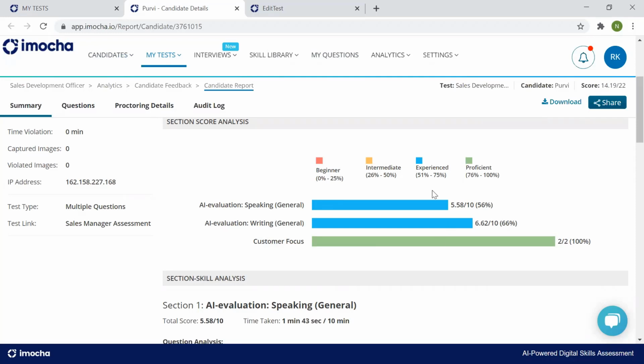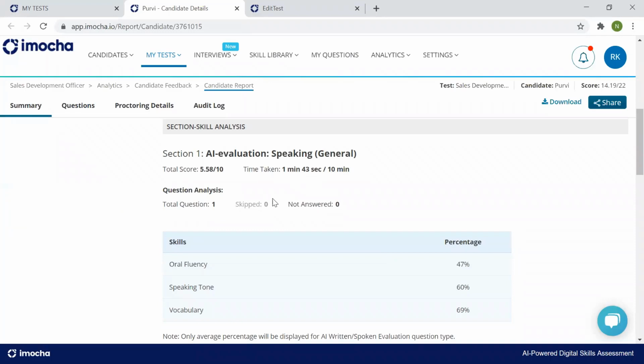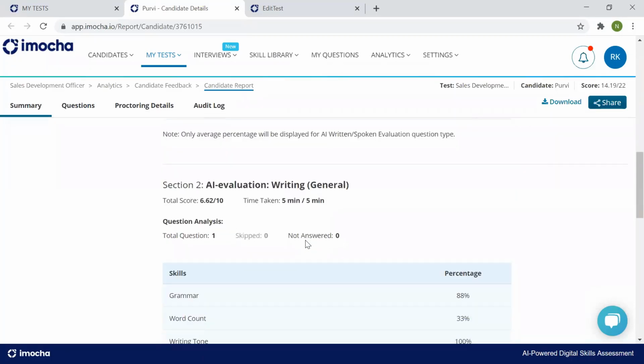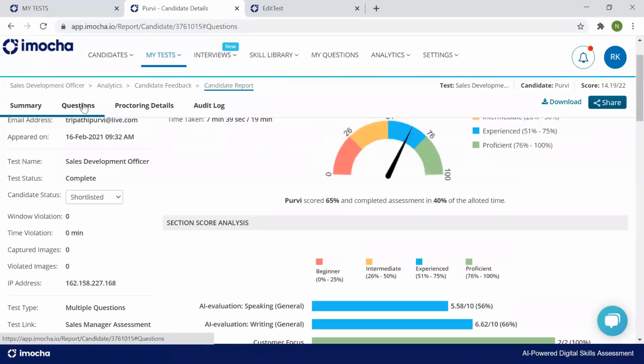Now for AI, the average percentage will be shown, and the scoring is based on the weightage for each enabling skill. So if you go down, for AI evaluation speaking, it is based on oral fluency, speaking tone, vocabulary. And this is the percentage that is scored by the candidate. Similarly, for AI evaluation writing, we look at grammar, the word count, the writing tone, and vocabulary. And this is the percentage that has been scored by the candidate. I'll show you a sample demo video.